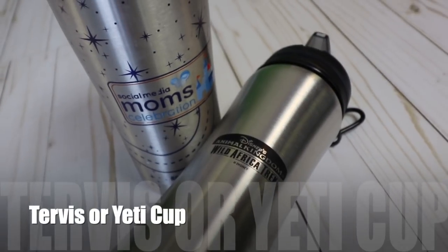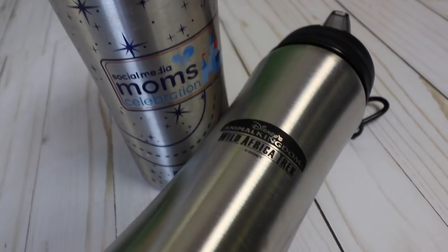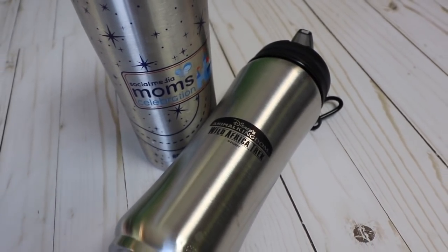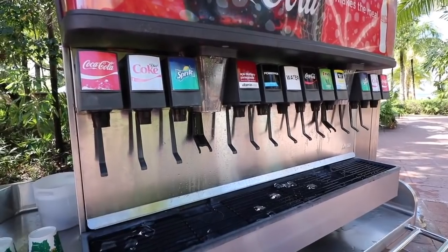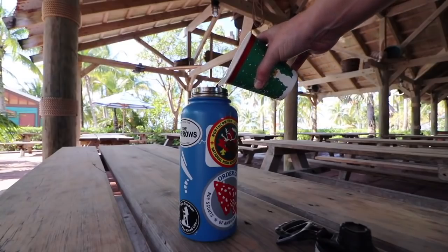I always bring a Tervis cup, a Yeti cup, or just a sports cup with me in my suitcase. There's beverage stations on both Castaway Cay and on board the Disney cruise ships. Instead of using the little Disney cup, I use my big cup that I can fill up and then take a beverage with me down to the beach or back to our stateroom.